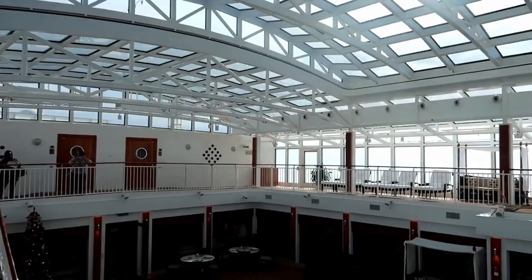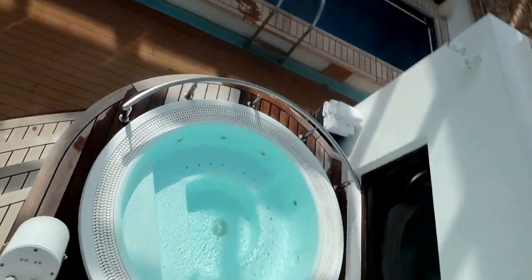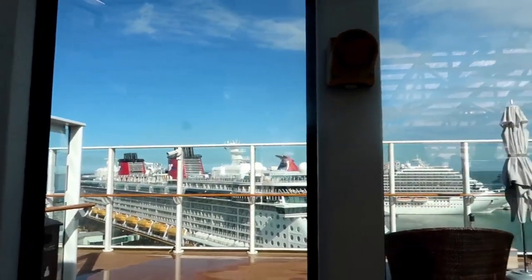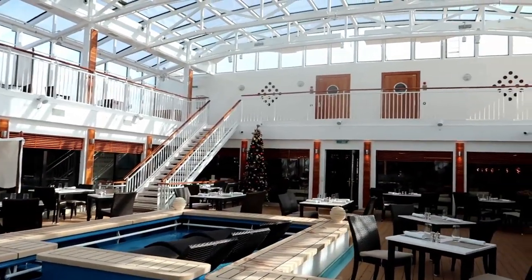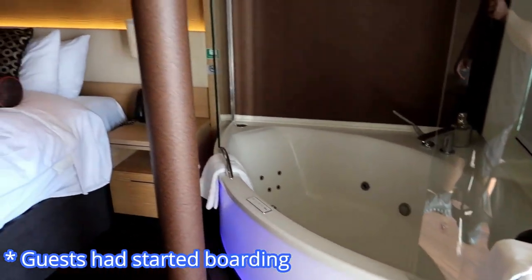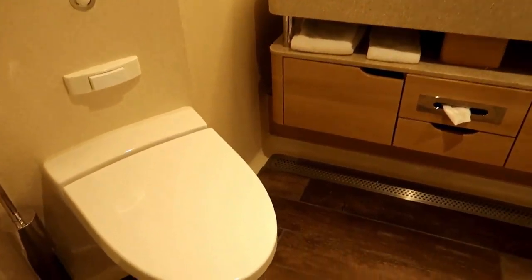No, I don't think you have to come out here first thing and put your towel down. Right there, that area outside is only for 16 and older. They have sun areas too. And here's the Haven Spa Suite. That's nice. I like that sink too. Thank you. Have a great trip.